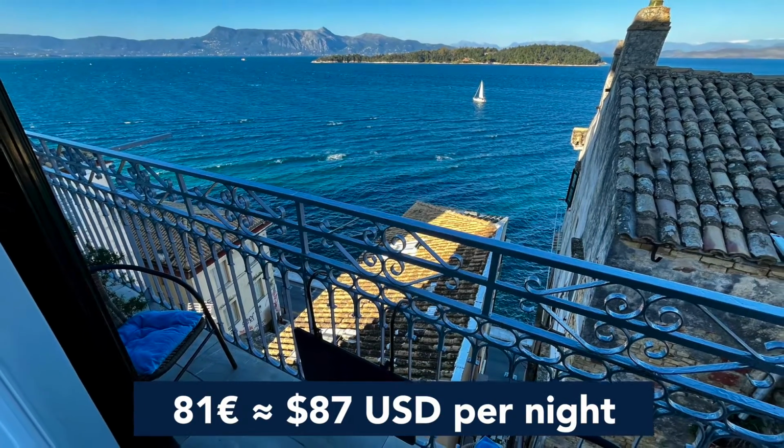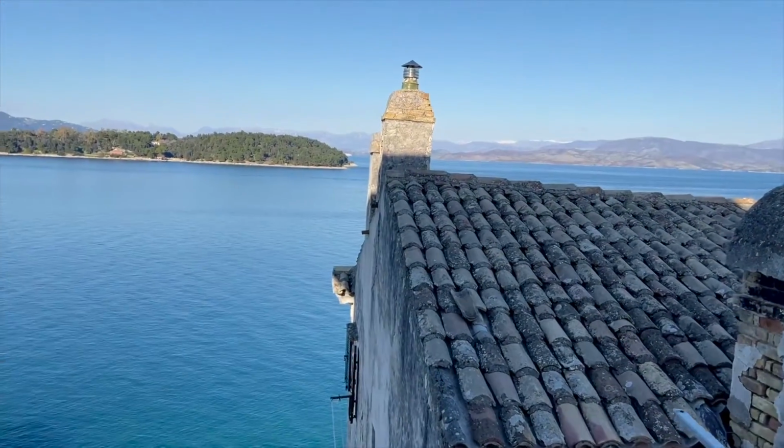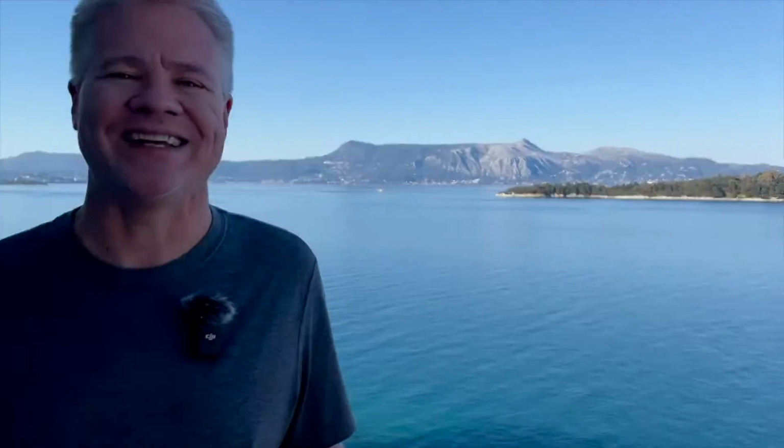The weather in Corfu, we've been in the 50s and 60s. It's pretty chilly if you get in the shade, but if you're in the sunshine, it actually warms up pretty nice. But this is our view.